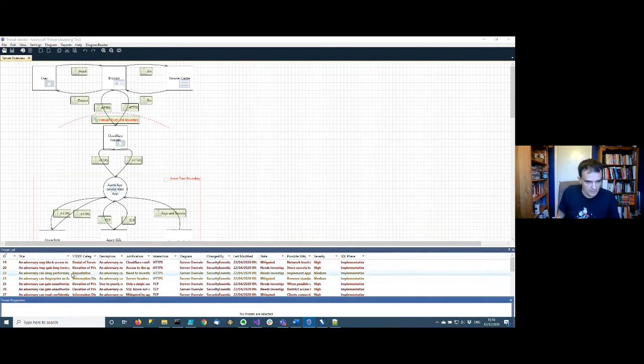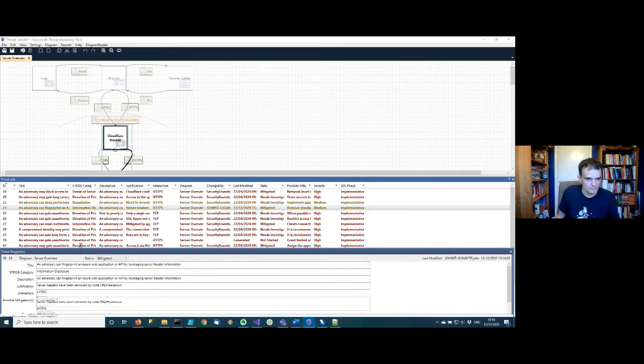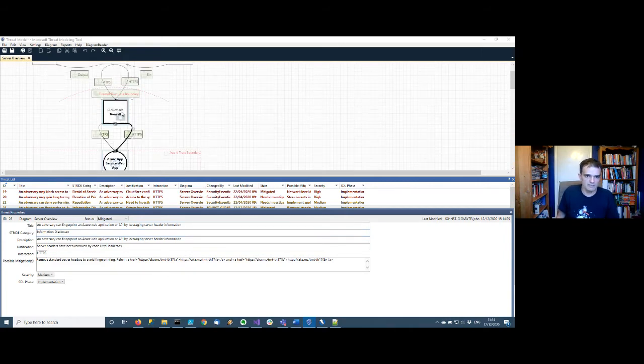If we have a look at this one here: an adversary can fingerprint an Azure Web Application API by leveraging server header information. This threat occurs between the firewall and the Azure App Service. You can see it's highlighted there. The STRIDE category is information disclosure, and it's given you some mitigation: remove standard headers to avoid fingerprinting, and then some really useful links that you can look up. So I've said this is mitigated, and my justification is that server headers have been removed by code using httpheaders.cs, if you look in the source code.